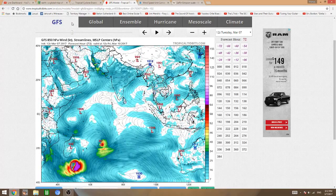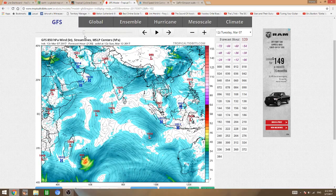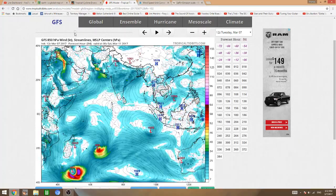If it does develop, that'll be in 72 hours, so in 3 days. When this thing is supposed to develop, we'll have a better idea of the track. Until then, the forecast is probably going to keep changing. I might do a forecast on this one. I don't know. I might wait the 3 days.